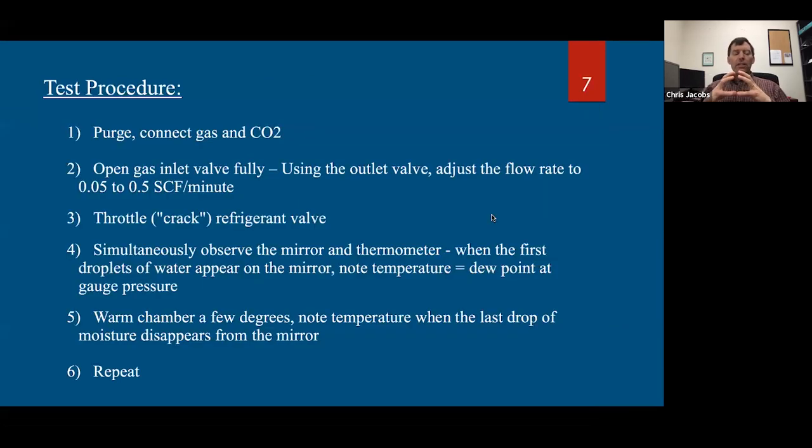When we first start to see droplets of water appear on the mirror, that's condensation. The water is condensing on the mirror, sort of like when you take a shower and you see the water condensing on your mirror, same basic principle. Now you're going to note the temperature that happens. That is the dew point at that specific pressure. Okay. Now we've only got half the story here.